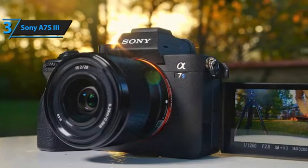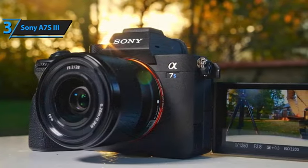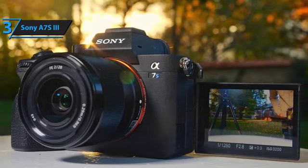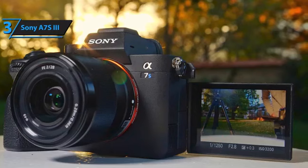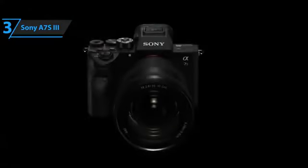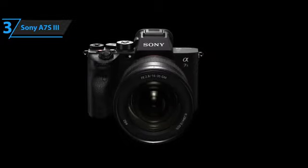The Sony A7 III excels in sensitivity, with its large sensor pixels capturing more light than most cameras, making it ideal for low-light situations. Its ability to shoot up to 10 FPS continuously, combined with robust autofocus performance, renders this camera suitable for capturing fast-moving subjects.